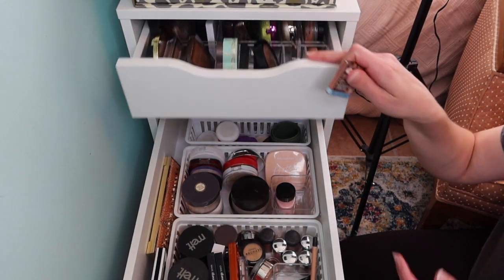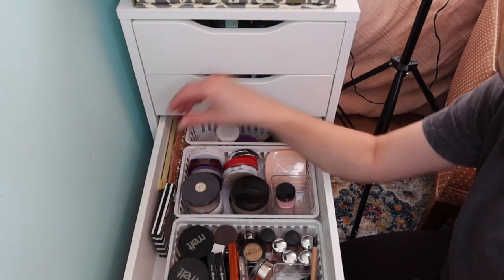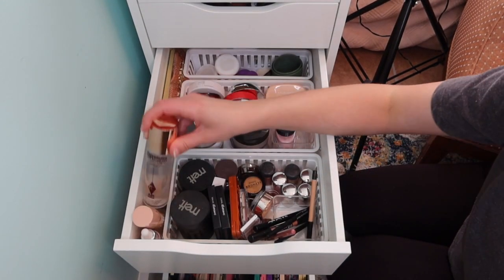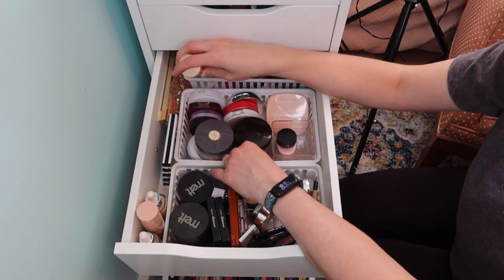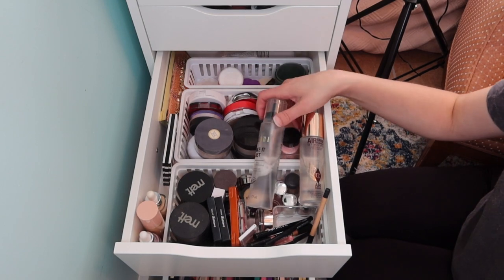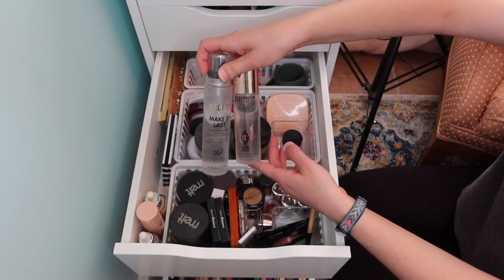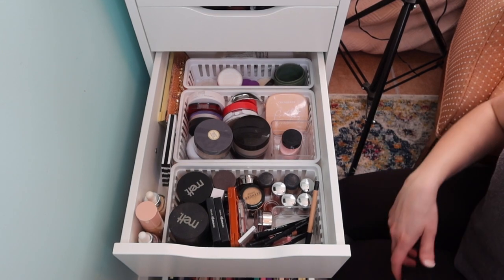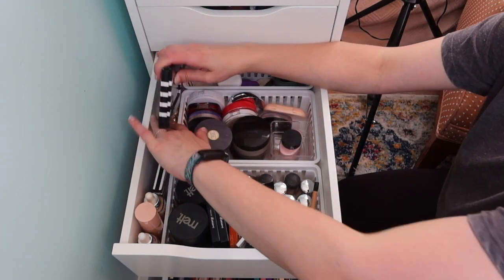A little eyeshadow quad, a little bronzer. We'll go ahead and just line up my foundations and my primers. I'll go ahead and just leave these setting sprays out because I don't want them to lay on their side and leak. And these are the only two in my collection, the Milani and the Charlotte Tilbury, so I'll just leave those out. More powder, single eyeshadow, single eyeshadow.